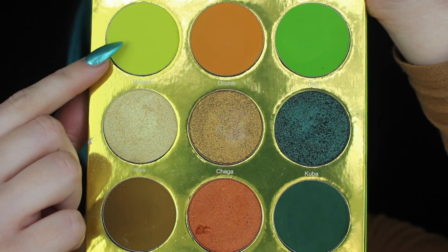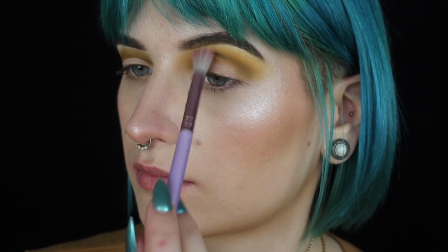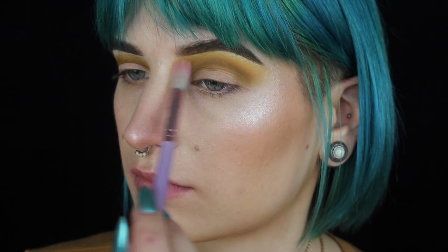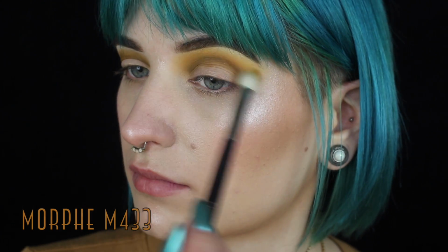Next, taking Masai, and again, blending that right above the orangey shade. Again, all the way from inner to outer corner, just blending upwards towards the brow, just to continue creating that nice soft gradient. And then I'm going to be going back through with more of that orange just to re-intensify it because I felt like it got a little lost.